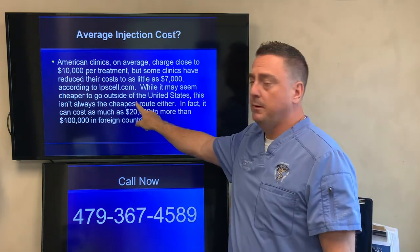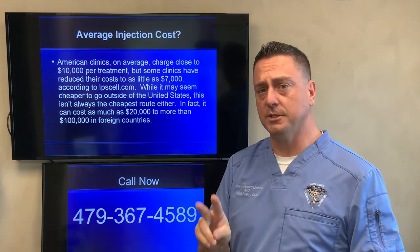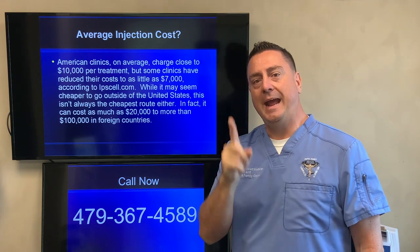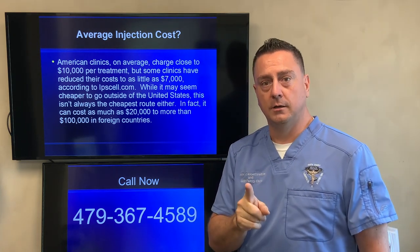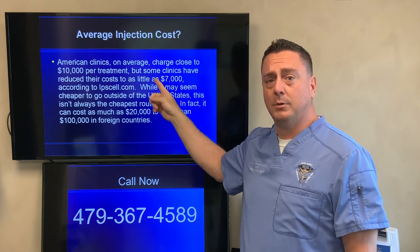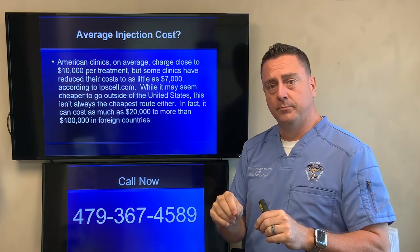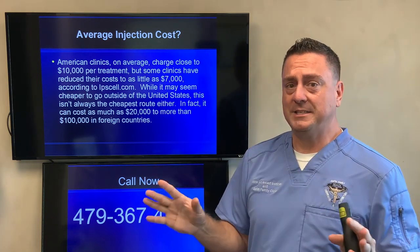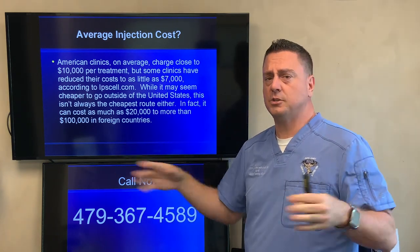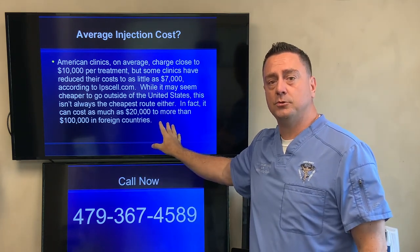We do not recommend doing these procedures outside of the United States for two reasons. Number one, the FDA is protecting patients and doctors and clinics in America. The FDA is not in Mexico, they're not in Colombia, they're not in Belize or Guatemala or wherever. They are only in America. There are over 700 clinics in America that offer this type of procedure. There's no reason to go outside of this country. So whether you go to us or some other clinic, there's no reason to go outside the country.